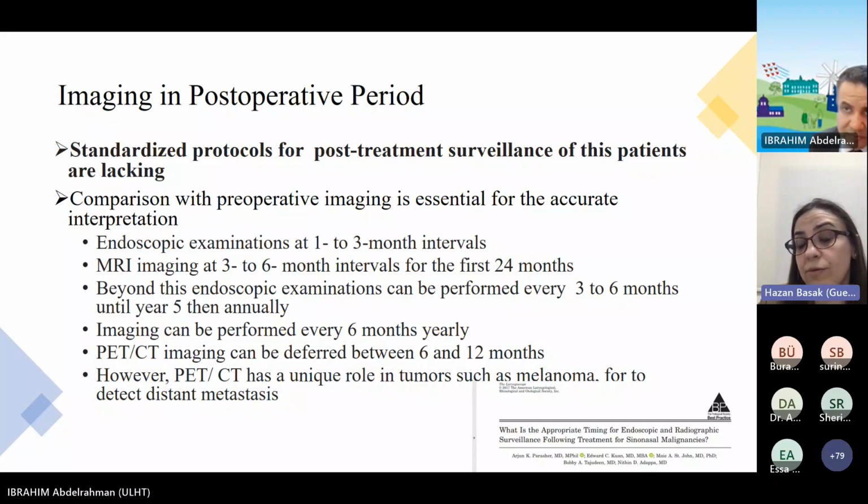If we are dealing with sinonasal malignancies, we prefer to perform MRI. But if you have access to PET CT scans, it can be helpful between 6 to 12 months. However, PET CT has a unique role in tumors such as melanoma. For melanoma cases, I highly recommend performing it in the post-operative period. Next one.